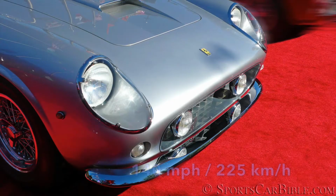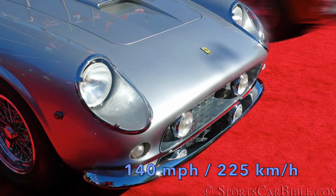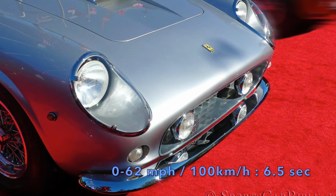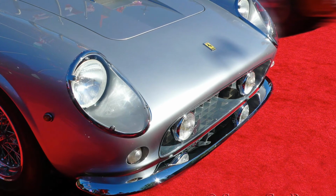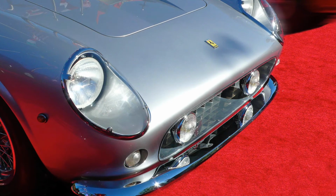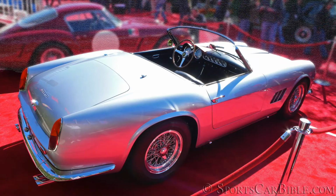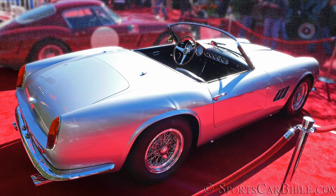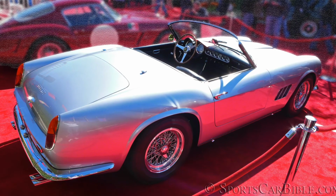Top speed performance reached 140 miles per hour or 225 km per hour, and around 6.5 seconds to get to 62 miles per hour for the long wheelbase, while the short wheelbase was marginally faster. The short wheelbase was nimbler and the better balanced car of the two. It also was the most harmonious to look at, especially in its covered headlight form.